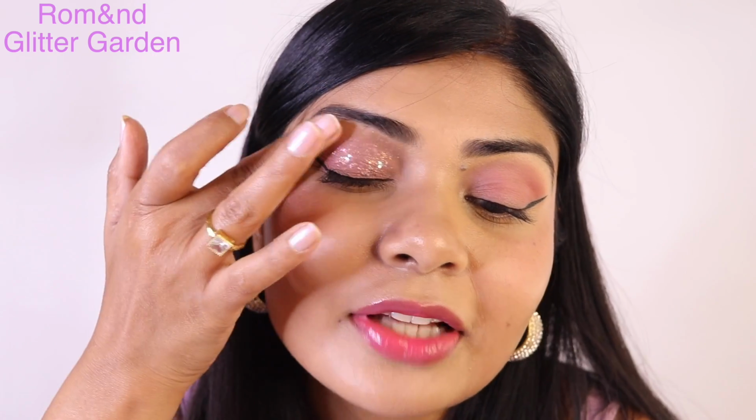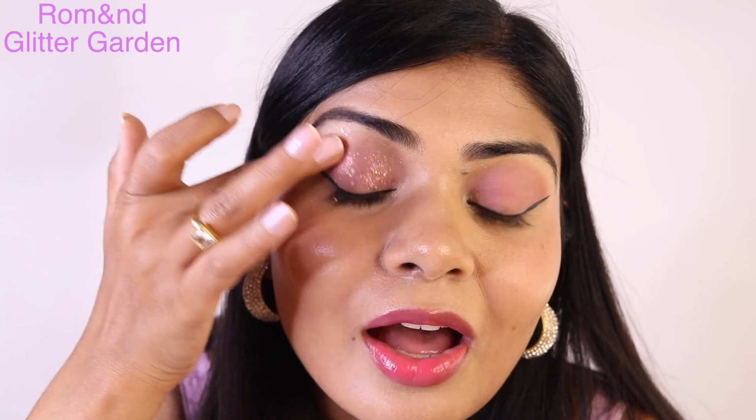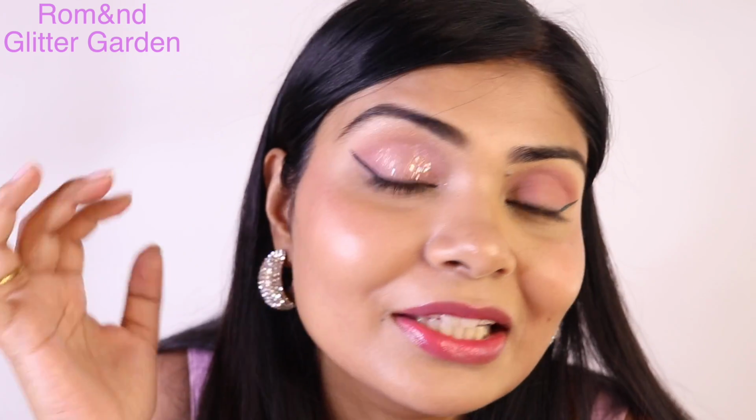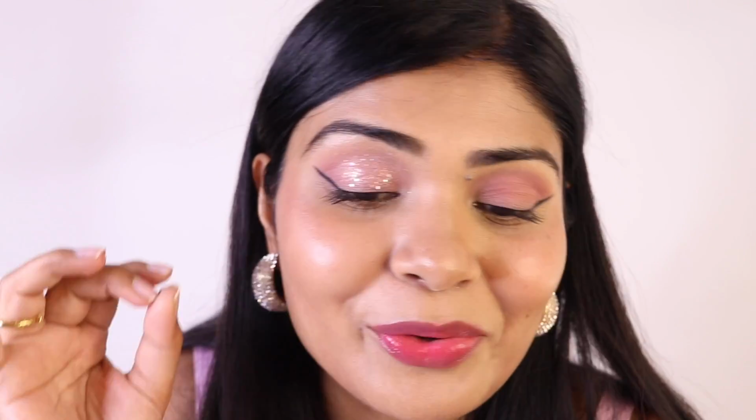Let's use some Fairy Glitter on my eyes. I'm just tapping it first because it does have a little bit of chunks of glitter, like big chunks, but it's sticking to my eyes flawlessly and there's zero fallout. I haven't used anything like this ever. I am obsessed with Charlotte Tilbury Pillow Talk eyeshadow glitter, but these glitters are literally from fairyland. These are so different. Let's try on this eye.